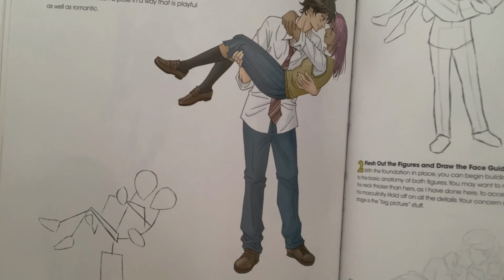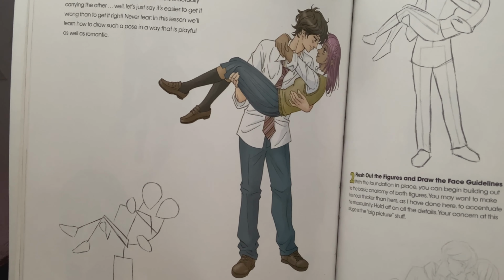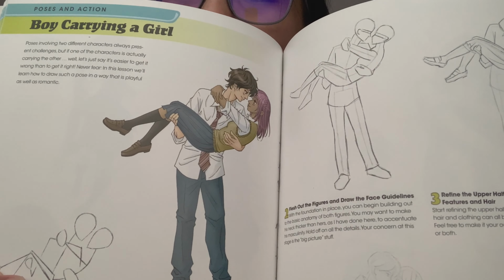I like that about his work. Poses in this book are a little more challenging than the previous one. For example, person carrying another person, or boy carrying girl in this case. And it looks to me that it's very complex because you have to get the pose right.